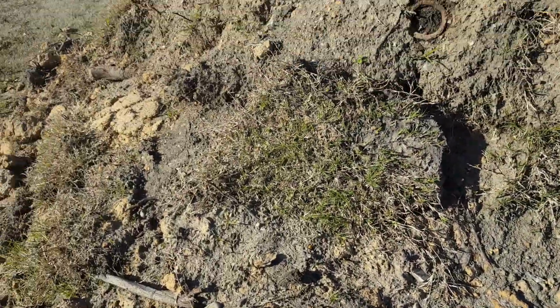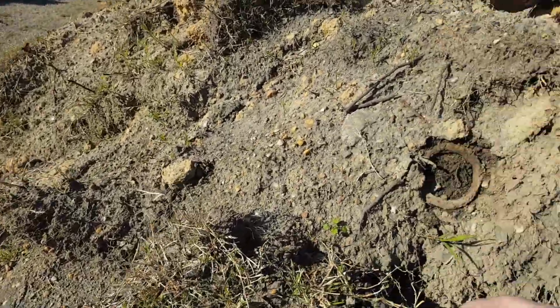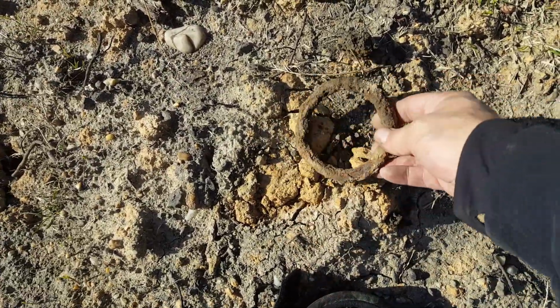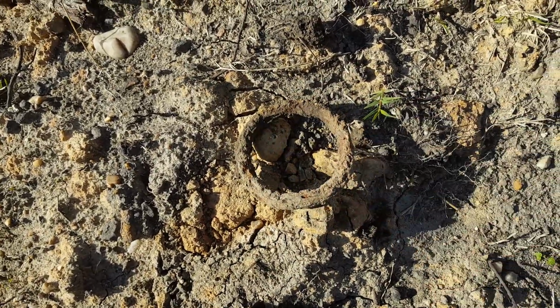Well, I'm in this tear-out pile here. I just had a signal on the sidewall. I pulled it out and it's a piece of horse tack. It's probably period for Civil War, judging by the deterioration of the iron.